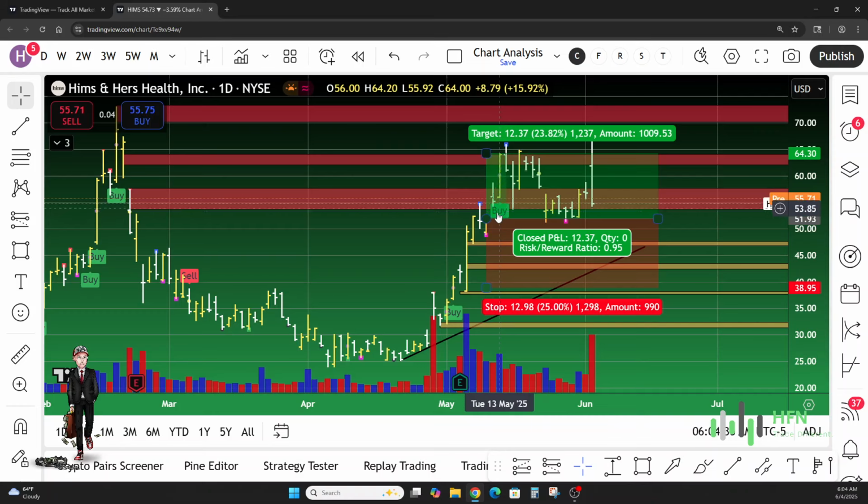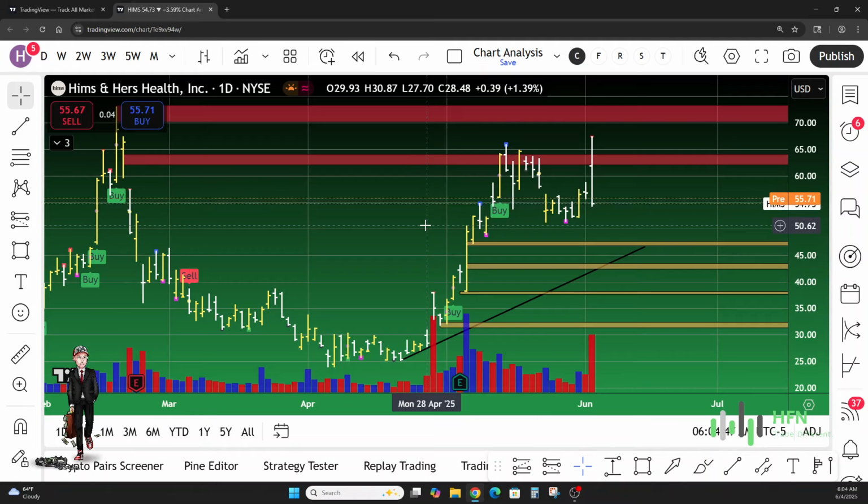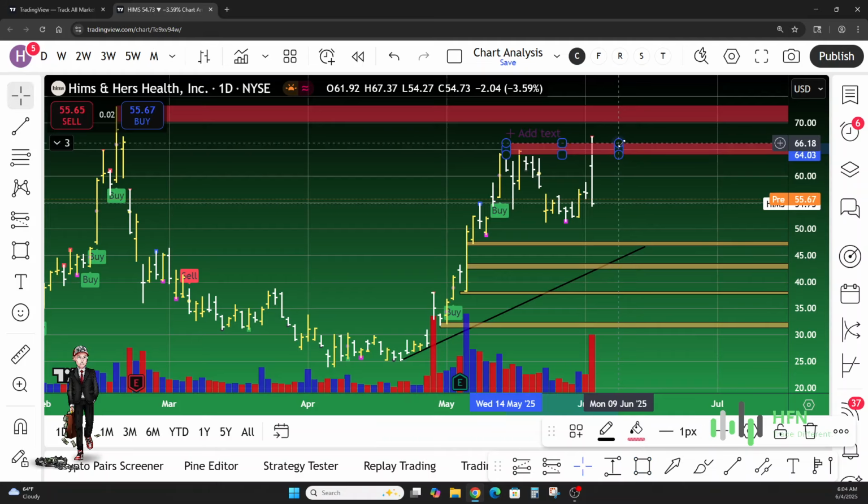All right, so now we already hit that 23.82%. Didn't even take that long, maybe a day, or I'm sorry, 2 days, 3 days for the market to hit ultimate TP price. 23.82% there. Let's clean up this chart. Let's get rid of this sell pocket. We could get rid of this sell pocket because it did create a new one, albeit price really didn't go anywhere. Like the pocket really didn't move.